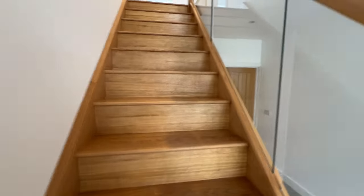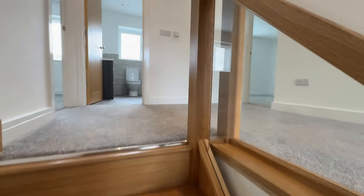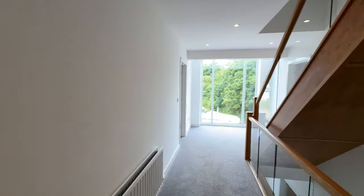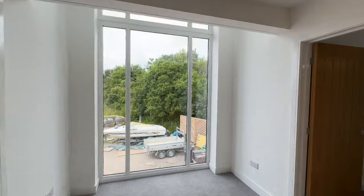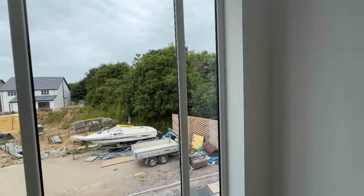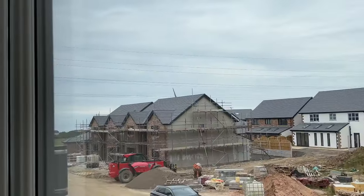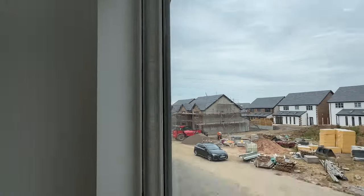The addition of the oak staircase taking us up onto the first floor landing, and again continuing that glass balustrade along here fills this space with light. And if we go right to the very end here, you can see this is one of the windows we saw from outside. And on a great day, maybe not sure about today, we can see across rooftops to the Solway coast just in this direction.